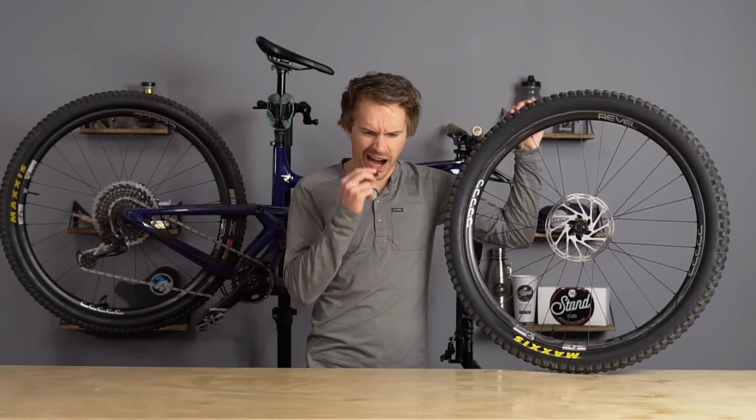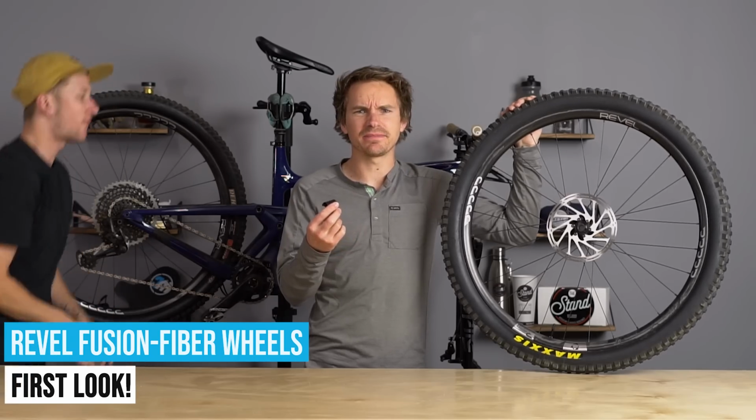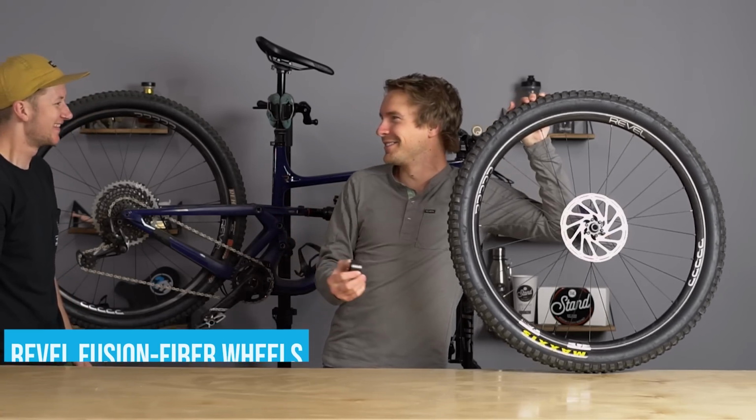Not aluminum. Not really carbon fiber. The hell is this? It's Fusion-Fiber. It's made with nylon composites. Shut your mouth when you're talking to me, boy!